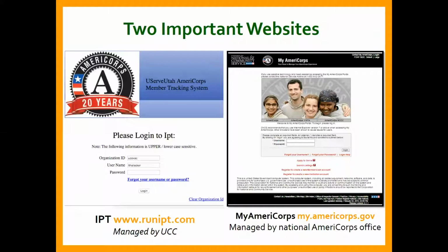Two important websites that I've mentioned a lot already in this PowerPoint. The first one is IPT and the second is My AmeriCorps. So we're going to go ahead and talk about each of those and what they are used for.